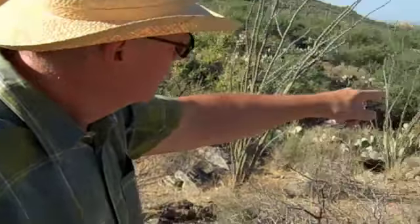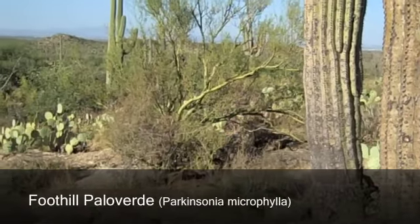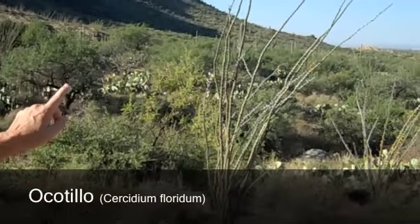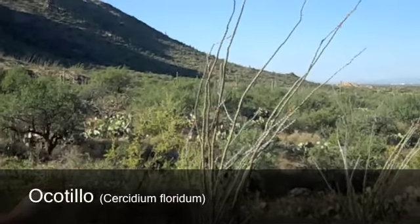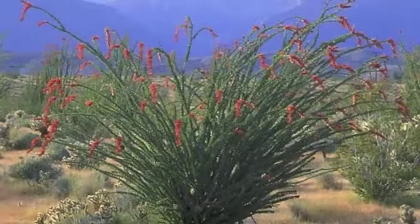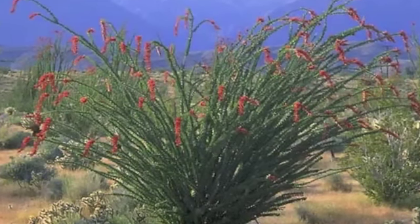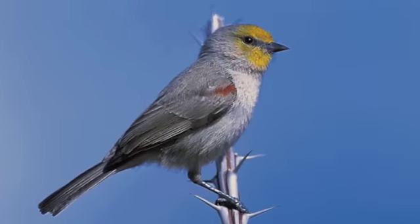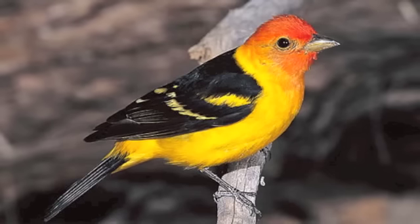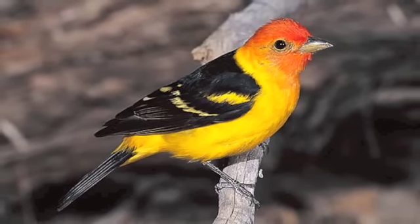There's a Palo Verde plant. That green, shiny bark. Ocotillo here. In the springtime, and you can see the remnants at the top perhaps, beautiful, wonderful red blossoms. Magnet for birds, hummingbirds, another desert bird that will drink from the nectar of those, the verdin. I've actually seen western tanagers on them as well. It's really quite a remarkable plant.